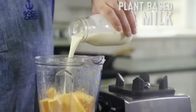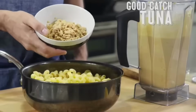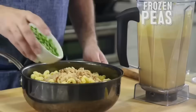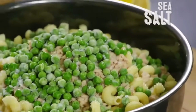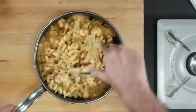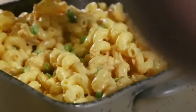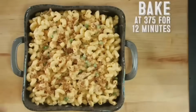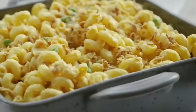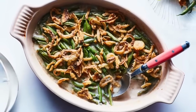Soon enough, lunch tables across the states were using canned tuna as the main protein that enhanced the taste of their macaroni and cheese. Eventually, the food started losing fans as fresh seafood became cheaper in the States due to increased production. This led to a negative impact on the sales of canned tuna, and so tuna macaroni and cheese vanished from family tables.